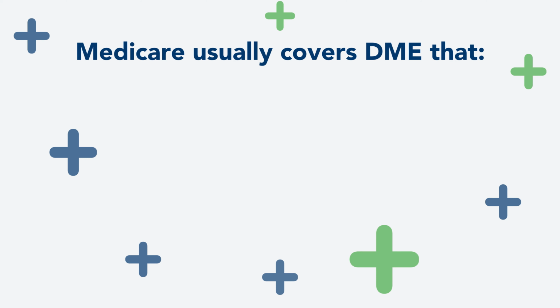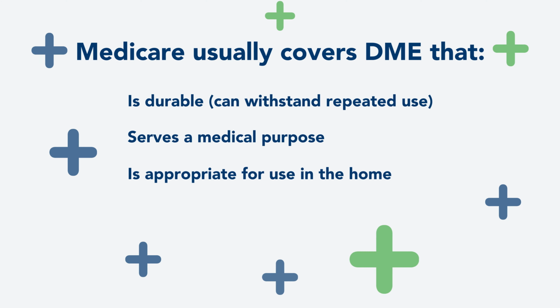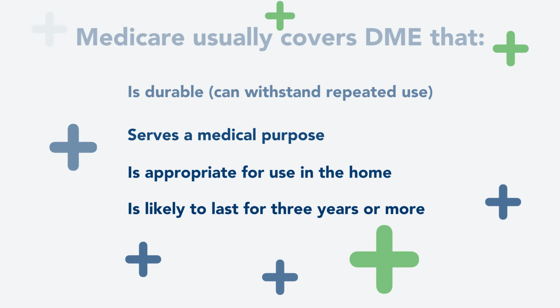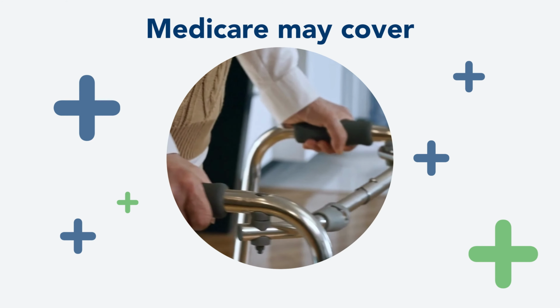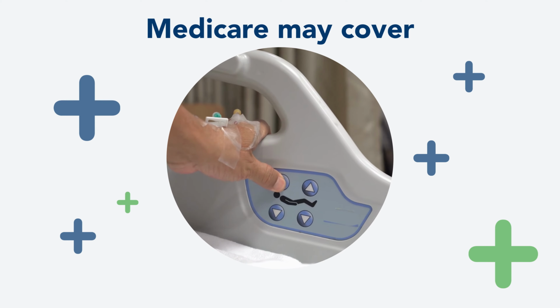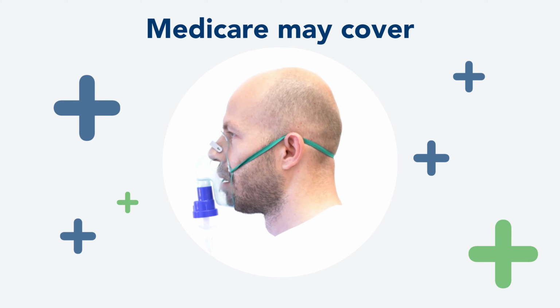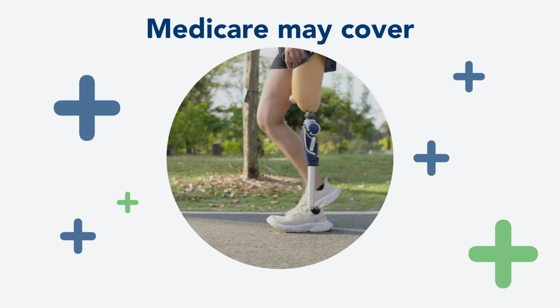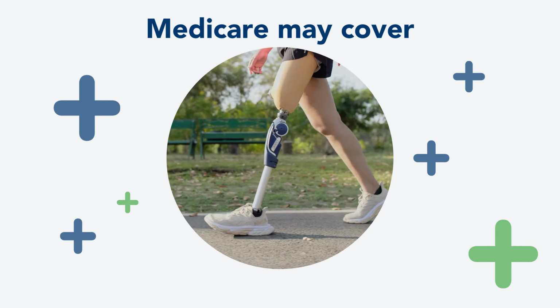Medicare usually covers DME that is durable, meaning it can withstand repeated use, serves a medical purpose, is appropriate for use in the home, although it may also be used outside, and is likely to last for 3 years or more. For example, Medicare covers wheelchairs, walkers, hospital beds, power scooters, and portable oxygen equipment. Medicare also covers prosthetics, orthotics, and certain medical supplies as DME.